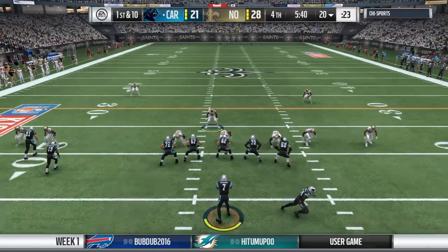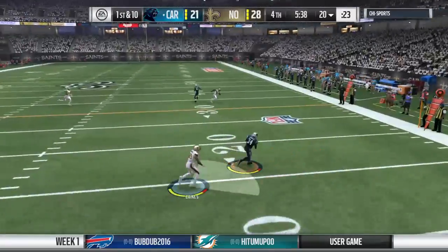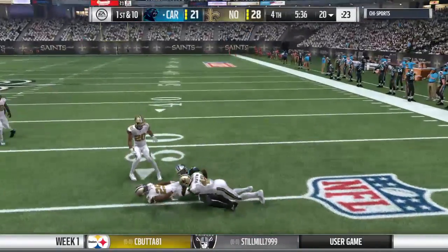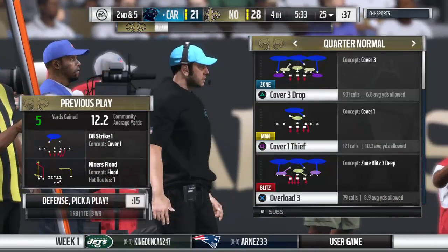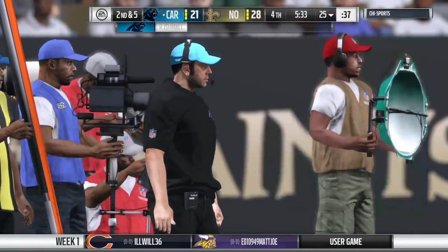And some changes here as the D-line separates some. They'll try and start this drive in the air. And down he'll go at the 25. 5 yards on the pickup, and it'll bring up a 2nd down.